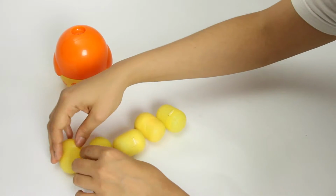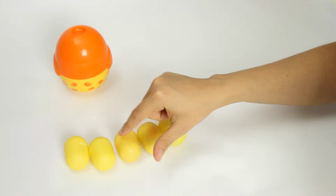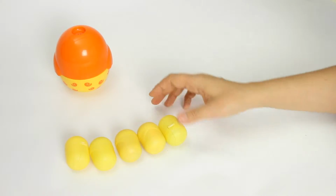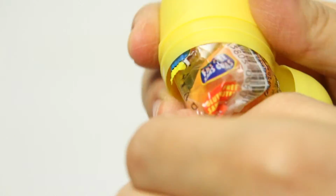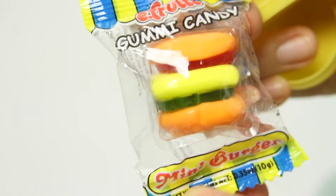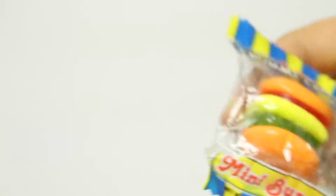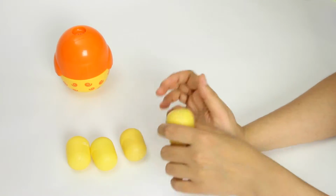Wow, look at all these capsules. 1, 2, 3, 4, 5. 5 capsules. Let's open them. Oh, wow. Wow. Candy. Gummy candy. It's a mini burger. Gummy candy. Yay. I wonder what's inside. This one is so heavy. Let's see what's in there.